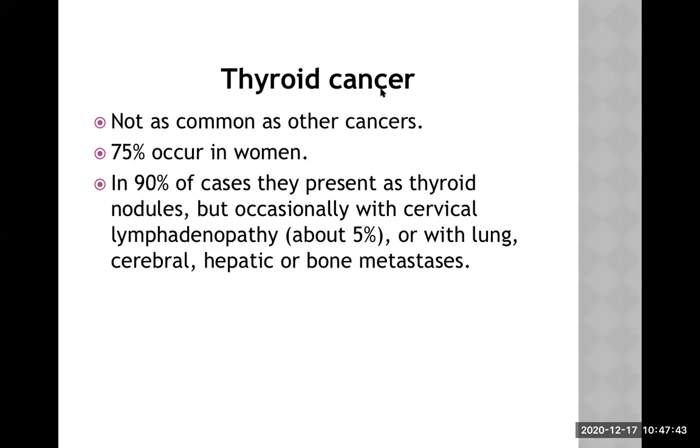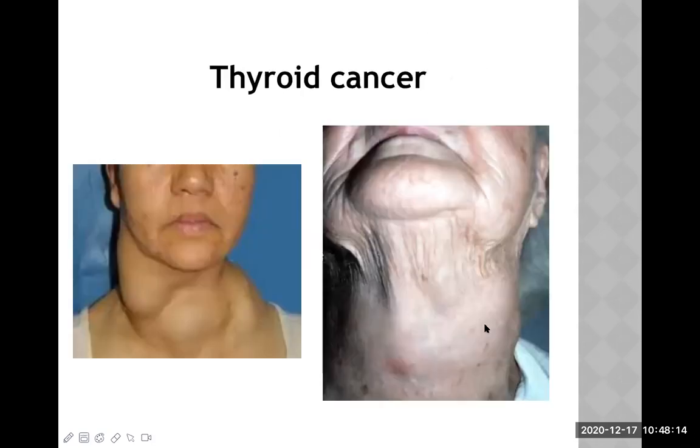Now, among different types of thyroid cancers, you already know the names: papillary carcinoma of thyroid, follicular carcinoma of thyroid, medullary carcinoma of thyroid, anaplastic carcinoma of thyroid, and lymphoma. Usually the follicular carcinoma of thyroid has a predilection for bony metastasis. Remember this. And papillary carcinoma of thyroid usually manifests as cervical lymphadenopathy. Now with this, let's move on.